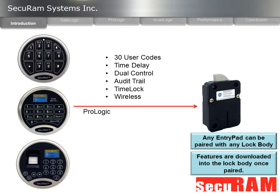Now, if I connect a ProLogic entry pad to this lock body, it turns the system into a 30 user code unit with time delay, with dual control, with audit trail capability, time lock capability, and wireless network capability. And I'll explain that as we go along. But the important thing is, if I pair an entry pad that has these high-level functions with a basic lock, the programming is downloaded from the entry pad into the lock body, turning this lock body into a very advanced system.